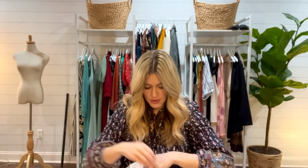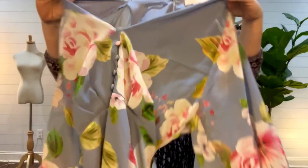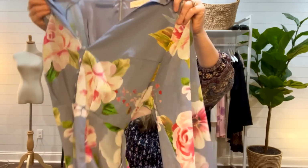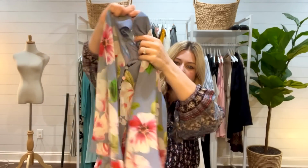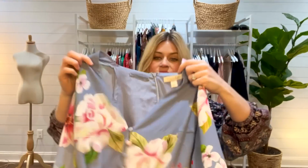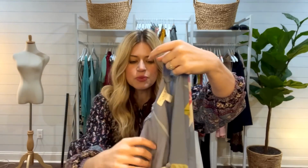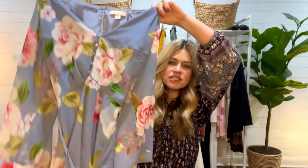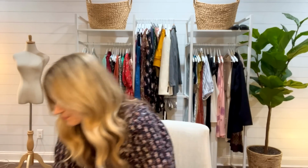And then I also ended up finding another Yumi Kim. This one was a size medium. There's the tag. Really pretty. It almost has like kimono style sleeves. It has a tie waist. But again, stock photos on this one were really pretty. I paid $6.49. This one didn't look like it had as high comps as that other one, but still, you know, around like 45. So very excited to find these two. I do not find this brand very often at all.